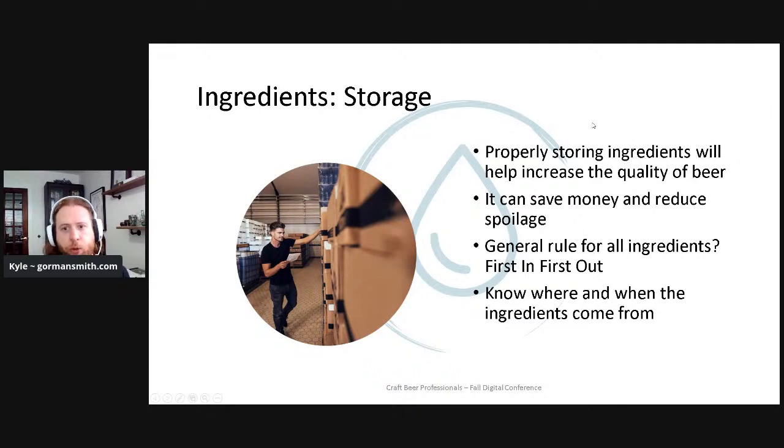Storage. Properly storing ingredients will help increase the overall quality of the beer. It can save money and reduce spoilage. The number of times I've walked into a product fridge and seen open bags of hops just sitting there is mind-boggling. So you can either buy smaller bags from your hop supplier, if they'll allow it, so that you're only using what you need per batch, or buy a vacuum sealer for larger bags, which is a great alternative.